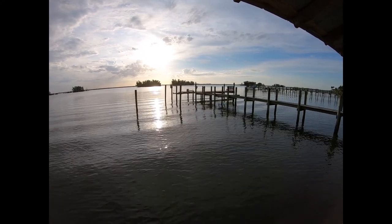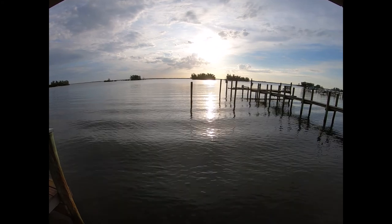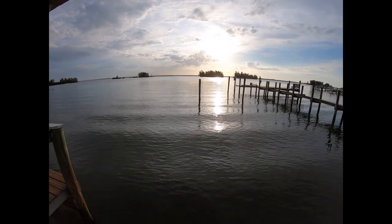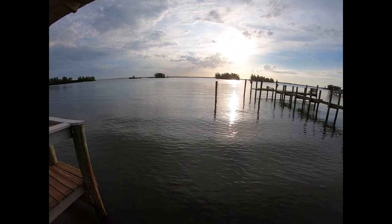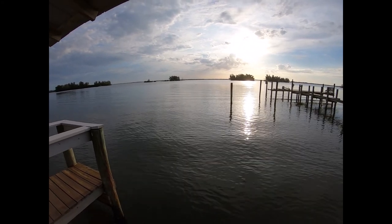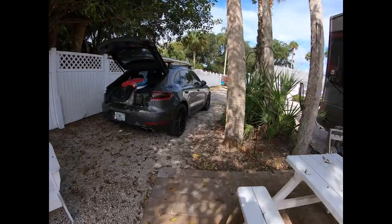A porpoise comes up. There he is. Right where the sun was. Lots of bait in the water. This place is full of blood. Come up again, right up there. There he is. I think we missed the good part.